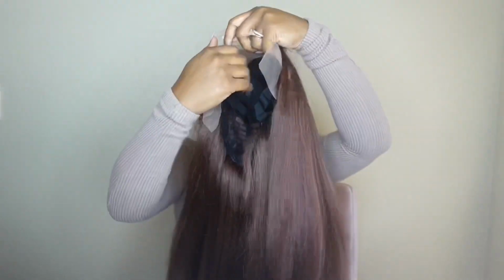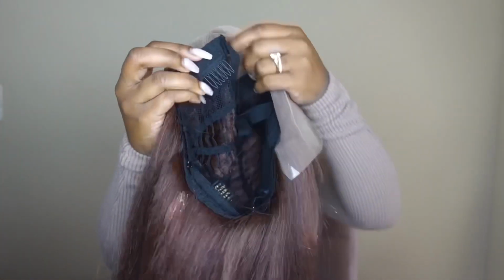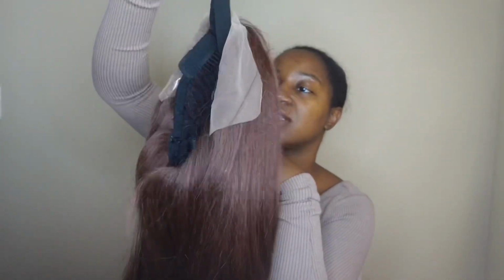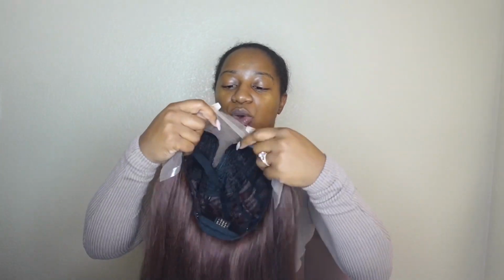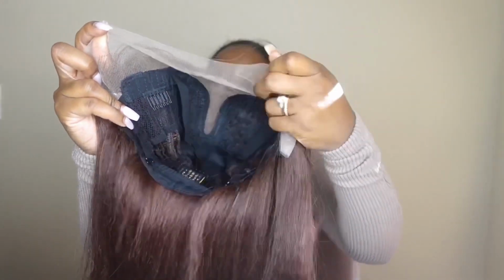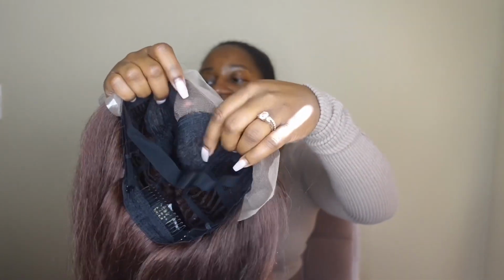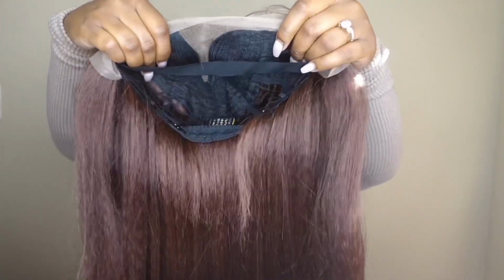Look how stunning she is. The texture of the hair is absolutely beautiful. She has 2 combs in the front, one in the back, adjustable straps, as well as the band that we absolutely love and adore. One of the great things about this unit is she has the ear-to-ear lace, but also this lace parting. It's already etched out like a middle part for you. And we're going to get into this, lay her down.